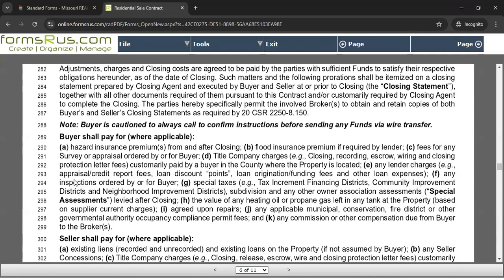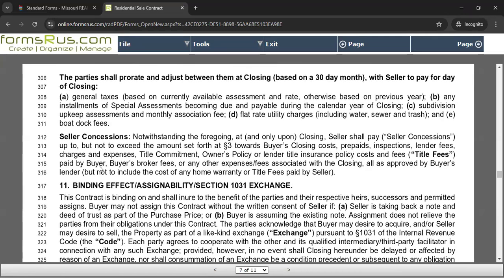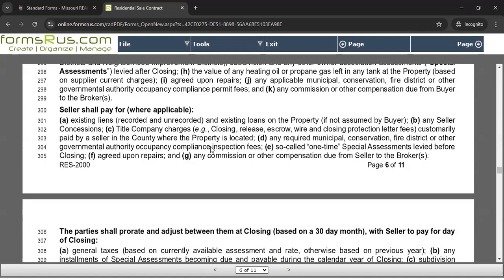Adjustments in closing costs we talked about already. Here's everything that the buyer is going to be responsible for, seller, and then here's what we're going to prorate. A couple things to note in seller concessions. I'll make sure I'm telling you this the right way. There it is. Not to exceed the amount set forth, lender fees, title commitment fees. It's not going to pay for any other expenses paid with the closing as approved by the buyer's lender. Not to include the cost of a home warranty or title fees paid by seller. So if we're asking for a home warranty, that's over and above our closing costs. And the stuff that the seller's already paying for here does not come out of that amount.